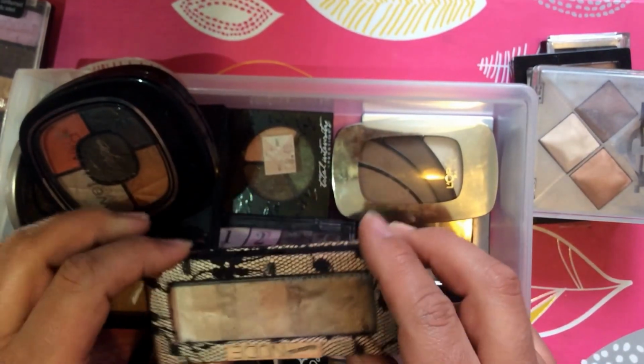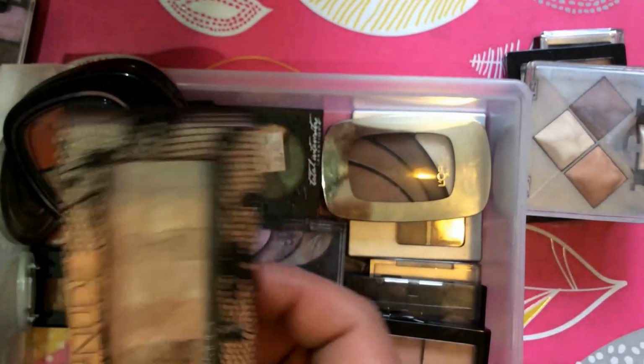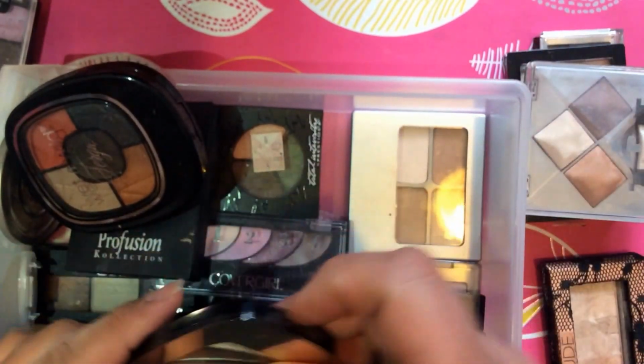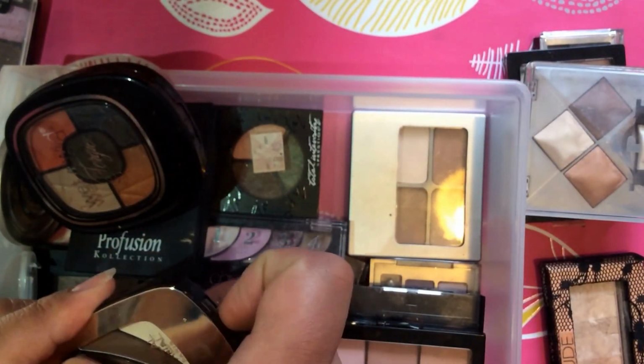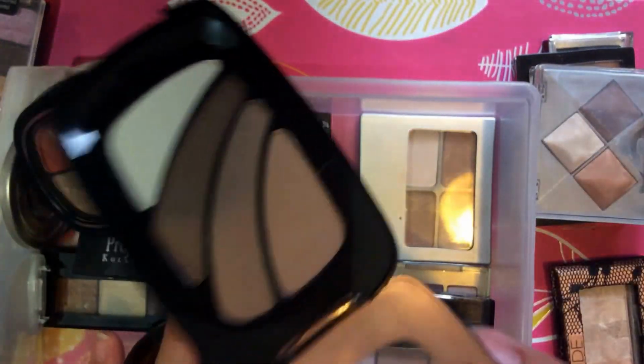This is from Physicians Formula, the Natural Nude. As you guys can see, I've really dug into there and I've really used it. So I'm going to be keeping that. This is the L'Oreal. I have a few matte eyeshadow palettes from the drugstore, so I'm going to be keeping this. This is an $8.39 Cup of Joe, and I really do like this.